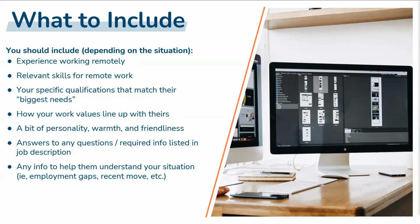Some of you might be thinking, well, what if I don't currently have any remote work experience? And I would say to that, don't worry, don't panic. It's okay. Instead, move on to the next tip, which is include relevant skills for your remote work. Even if you have some experience under your belt, it's really a good idea to shine the spotlight on some of the most relevant skills that you have. Think through some of the skills that are needed to work successfully as a remote employee, right? You might be thinking of things like communication and time management and organization and self-motivation and technology. Do you possess any of those or all of those?